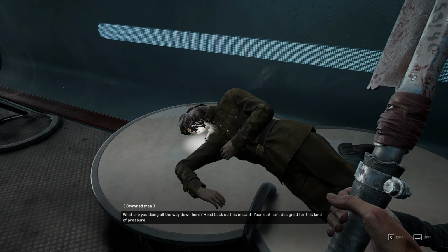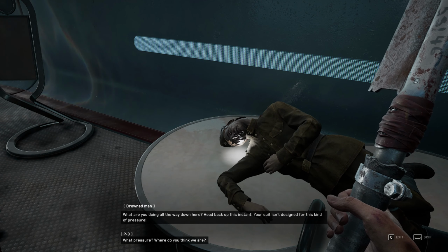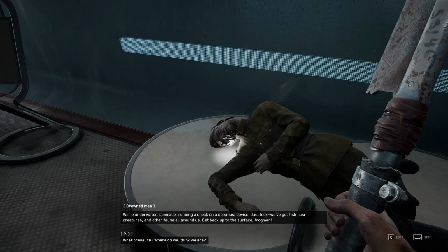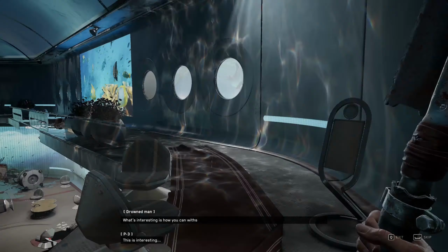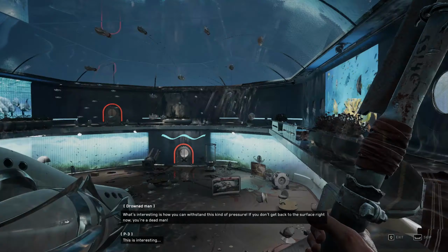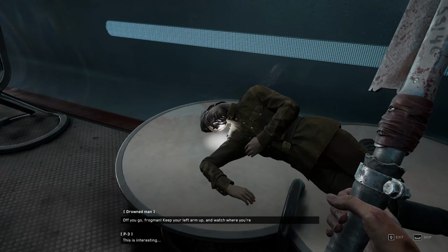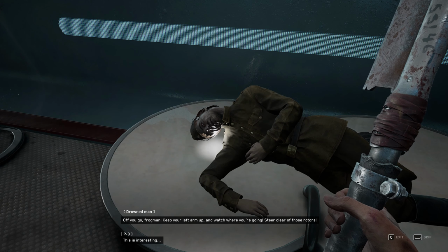Your suit isn't designed for this pressure. The hell are you talking about? What pressure? Where do you think we are? We're underwater, comrade. Running a check on a deep sea device. Just look, we got fish, sea creatures, and other fauna all around us. Get back up to the surface, frogman. This is interesting. What's interesting is how you can withstand this kind of pressure. If you don't get back to the surface right now, you're a dead man. Off you go, frogman. Keep your left arm up. Steer clear of those rotors.